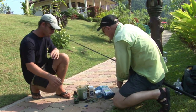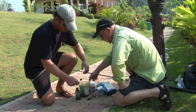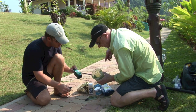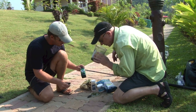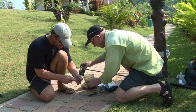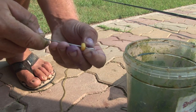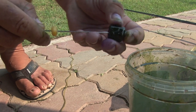Right, Scott, so we're going to try a different bait this time. We are indeed. We're going to go for these halibut pellets, letting them soak in this. I can see sardine and anchovy. Really smelly. Just the same on the hair again? Yeah, exactly the same. Just going to stick it on the hair.